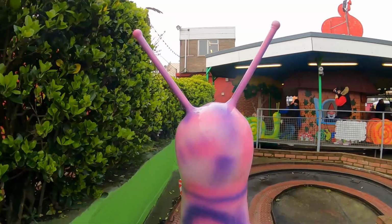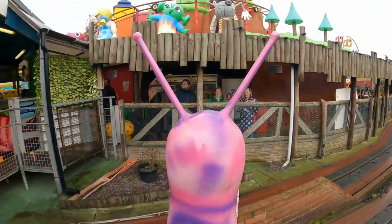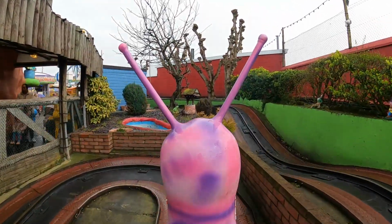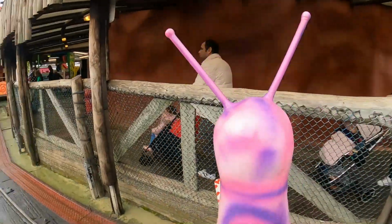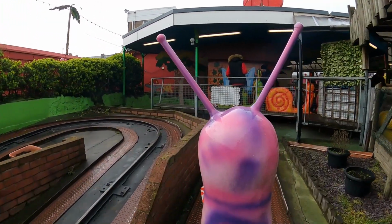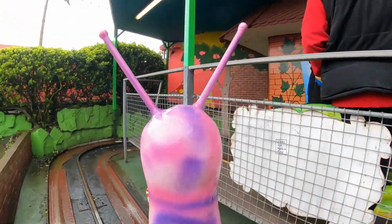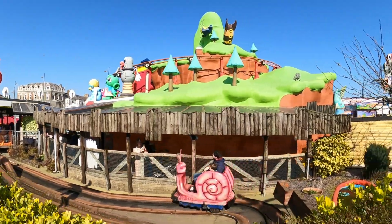And then as you go through the second half, the snails take you down these really good drops. They're very, very thrilling. You also get some really good airtime on the three bunny hops towards the end of the ride, which make it so much fun. Then you head down the final drop, and there's a nice little pond there with a little water fountain, and then you get your photo taken at the end.